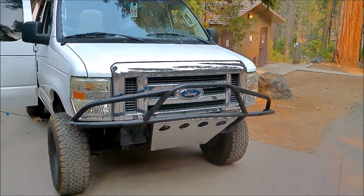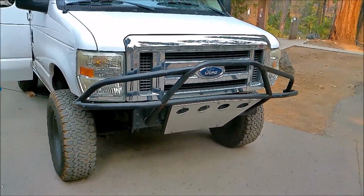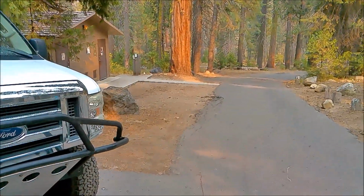How much did a rebuild cost you? He paid for that. He just rebuilt the transmission right when he sold it to me. Oh, okay. He has the receipt for 3,000. So I'm stoked on that. And yeah, I have 3,000 aside, just in case.